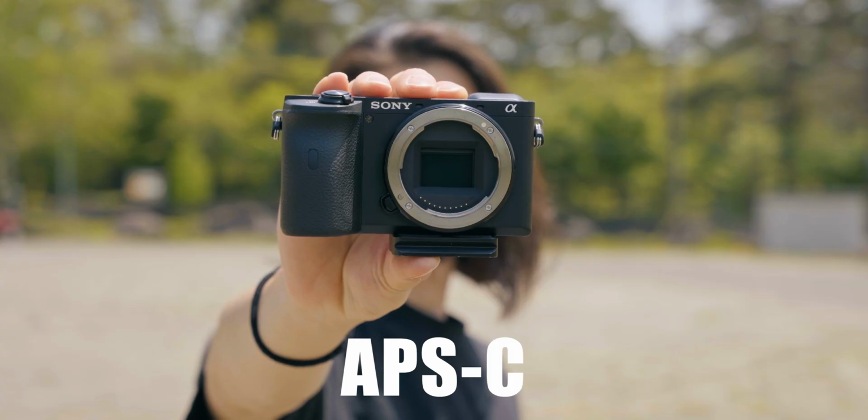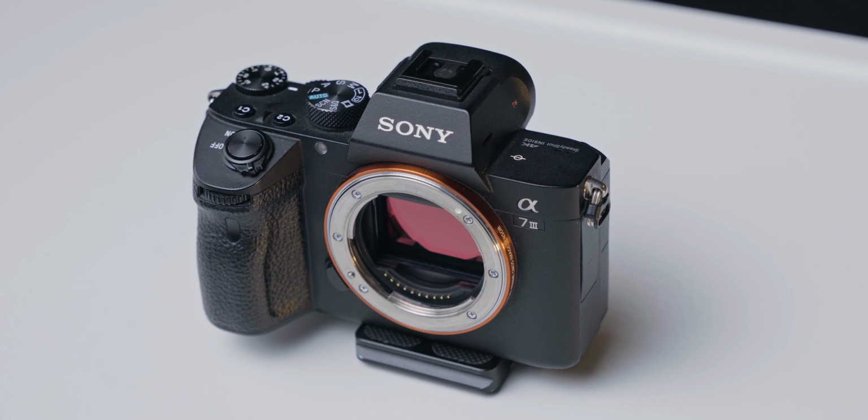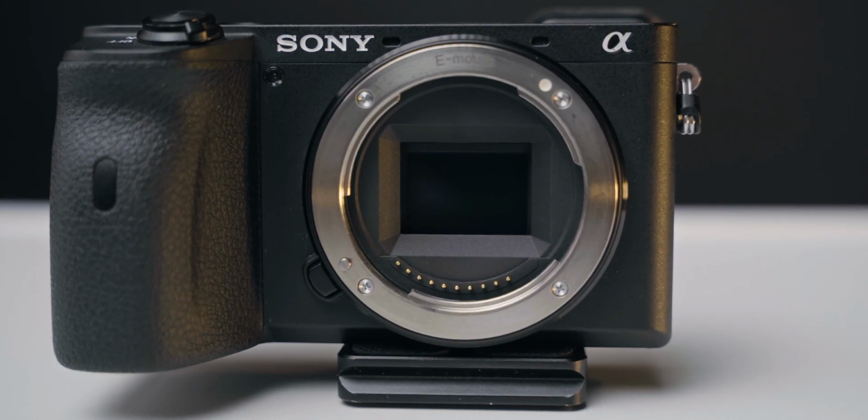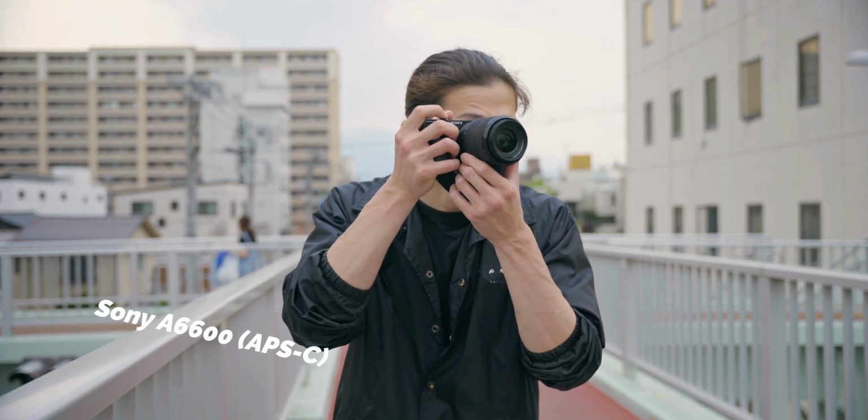But there is a sensor size difference, full frame and APS-C. Which is better depends on that person's goal, use, and vision of the future. But I don't want you to think, come on, big is better. Chill out, man. Let's be calm and see the difference between them, and find out which one is actually better for you. So today my mission is to show you the difference between full frame and APS-C using the Sony A7III and A6600, and explain which one is for whom.